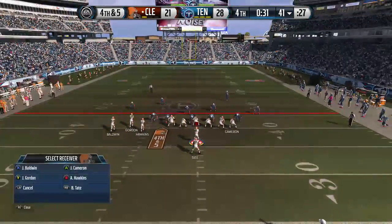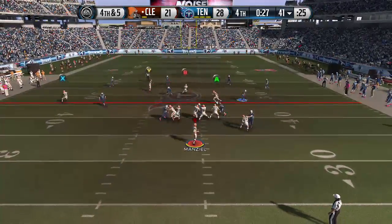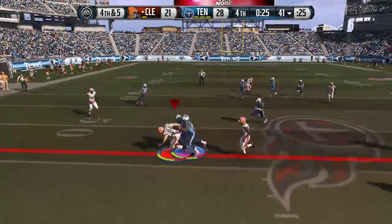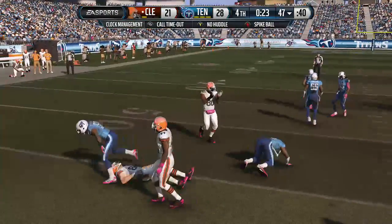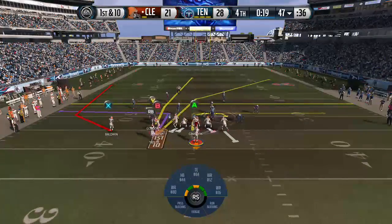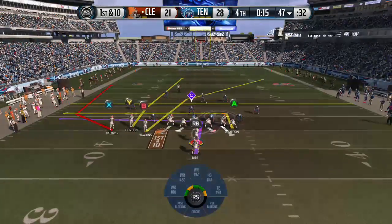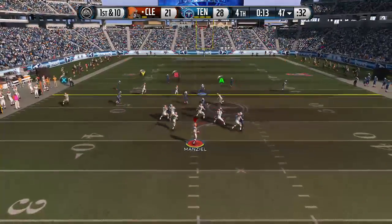They'll go to the hurry up here as the clock runs. The Browns snap it at the 41. Throws the pass. As Cameron. And that's Woodyard in on the stop. Now on first down. Every snap crucial the rest of the way. They'll go hurry up now. We'll use a timeout.